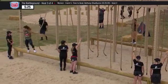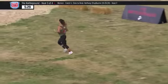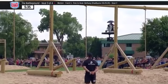And good work through the course of those ropes. That gets to be a lot, and at the end, just like that, that's when you're like, can I do this last one and let go? Jamie Green is through and moves on to the rope swing.